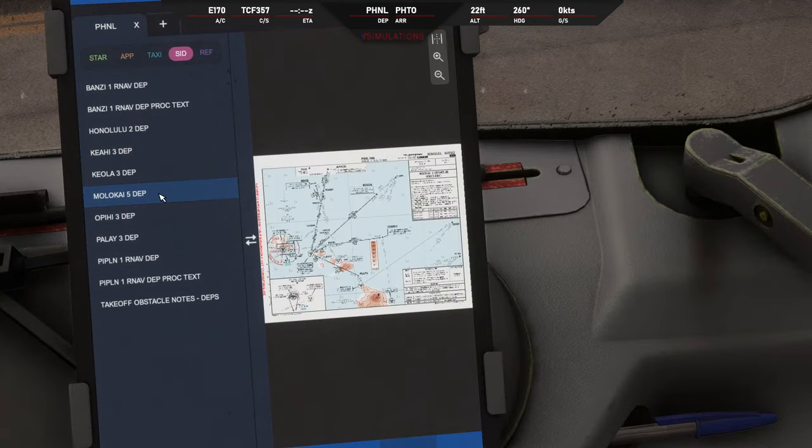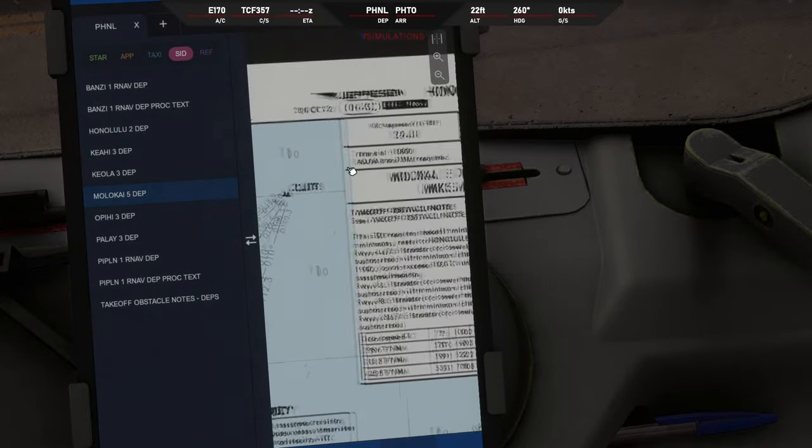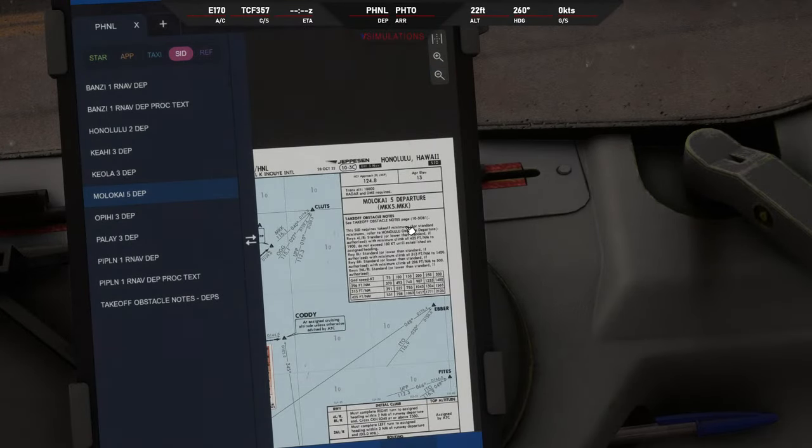Negative, it's the Low Key 5 departure. I see now. Okay, Mercury 357, we're cleared to the Papa Hotel Tango Oscar Airport via the Molokai 5 departure, then as filed. Climb and maintain 5,000, expect 10. Departure is 124.1, squawking 3742 for Mercury 357.